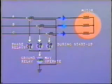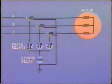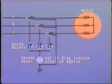With this type of arrangement, the instantaneous relay will have a high setting, and it will be used in conjunction with a time overcurrent relay 51N, and this must be set to ride through the startup period.